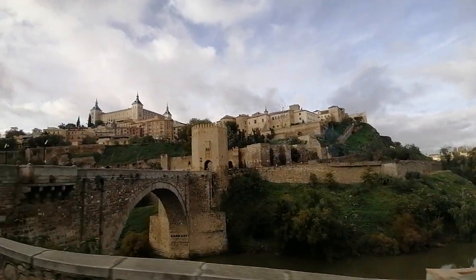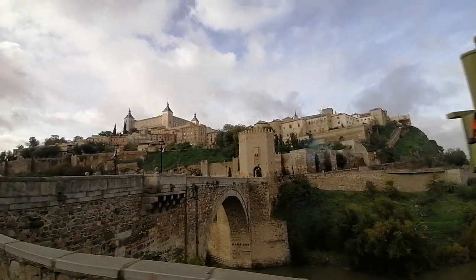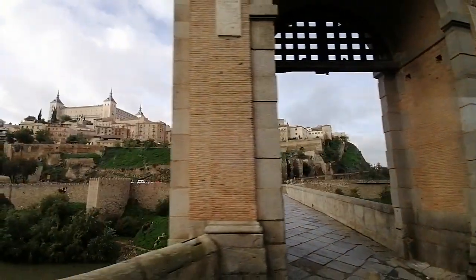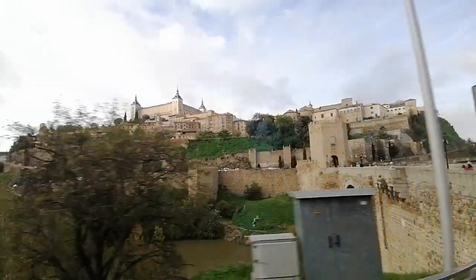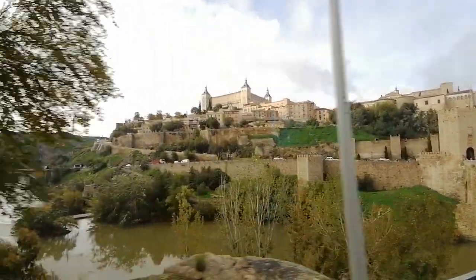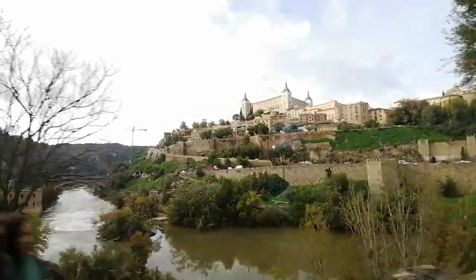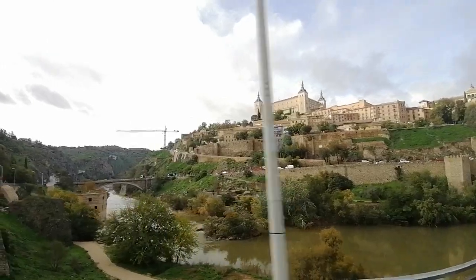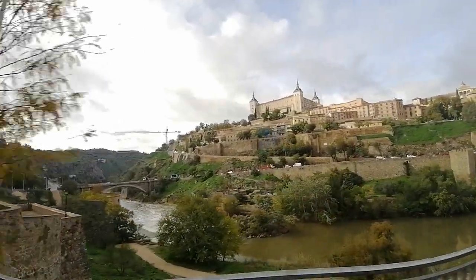The bridge. It was the only one, so it didn't need a name. The bridge of Alcántara, the bridge of the bridge today. It was originally made by the Romans. Later, it was renewed by the Muslims, as well as they did a big castle on the other side of the river. That is called Alcázar, which means fortress.